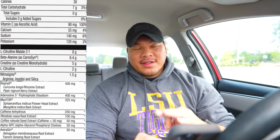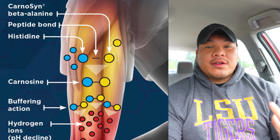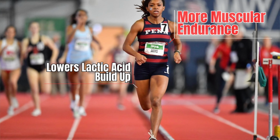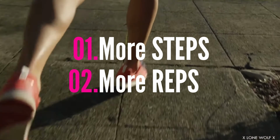Alright guys, next on the list we're going to have carnosine beta-alanine at a whopping 6.4 grams. Now, beta-alanine is one of my favorite supplements to take. It's an amino acid that actually acts as a lactic acid buffer, meaning that it actually lowers the amount of lactic acid buildup that happens in the muscle tissue while you train. So doing this is going to allow us to get a couple more reps in during our training sessions and also a couple more steps in during our training session as well, and therefore increasing our training endurance.